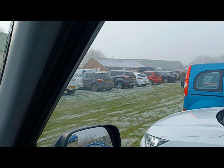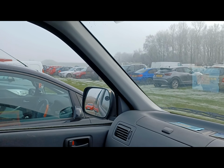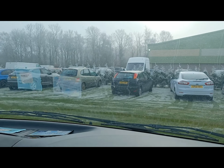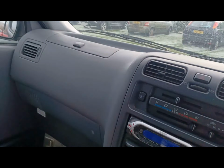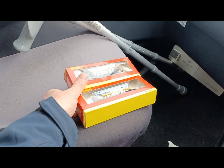Well, an hour and a half later, the car park is quite full. There's a good turnout today. I was hoping the weather might deter some people, but a full complement of traders and punters. A lot more die cast than there was at the Christmas one, so that seems to be a vogue at the minute. So, it wasn't very fruitful.